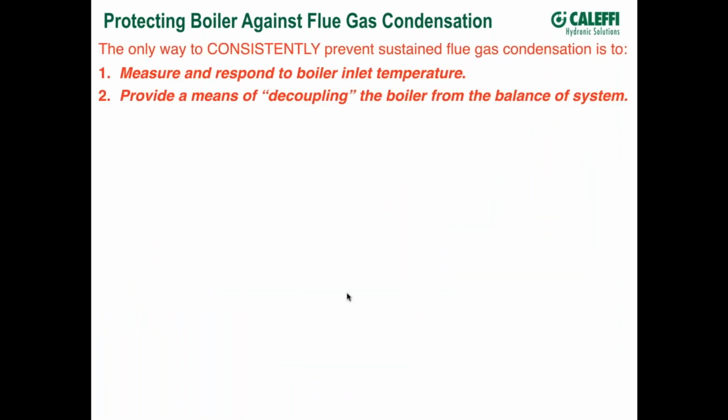That's flue gas condensation. So what does it take to consistently prevent sustained flue gas condensation? And I'm emphasizing consistently, meaning under all operating conditions, not just steady state conditions, but startup and shutdown conditions, where, for example, a high mass zone that's been off for hours might turn on and send, in a sense, a slug of cold water back towards the heat source. How do we create piping and controls that can consistently understand what's going on and protect the boiler?